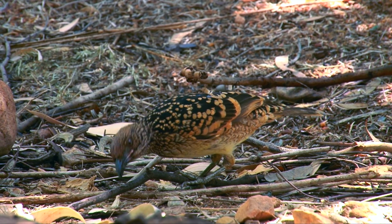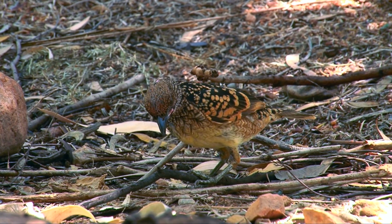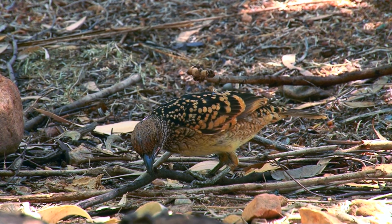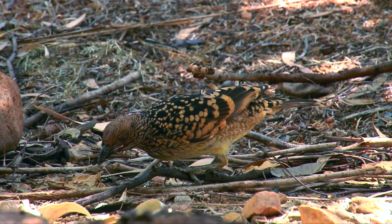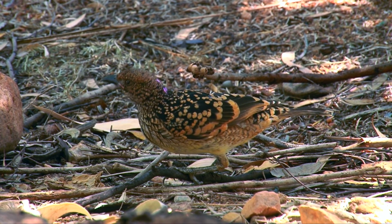A dark, brownish, mottled, strongly marked bowerbird with warm brown tones overall and a small pink crest on the nape. Found in Central Australia.